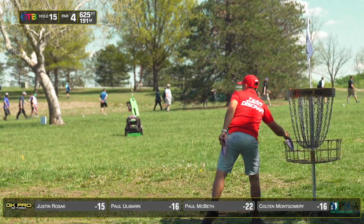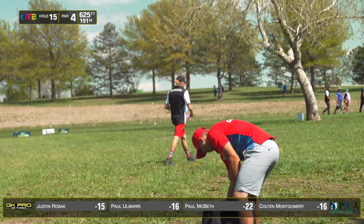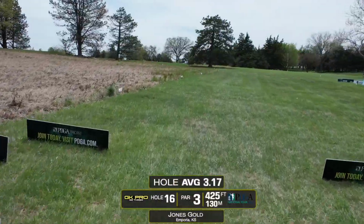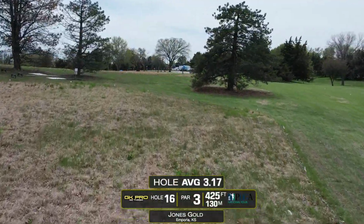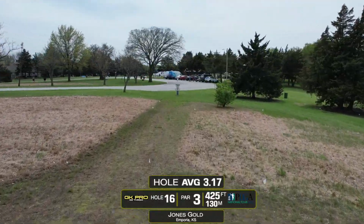Easy birdie from Paul. Backhand on a forehand hole. Yeah, it really is. Nicely done from him. That's really cool. Hole 16. This is our third par 3 of the round.